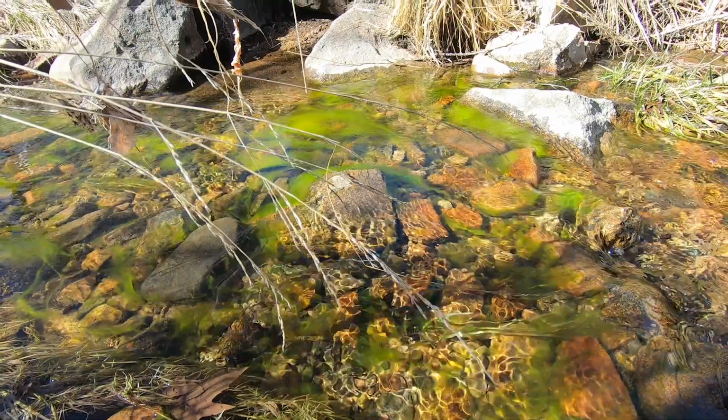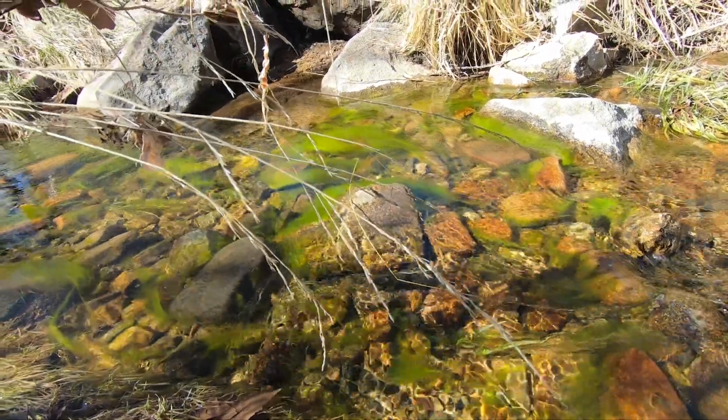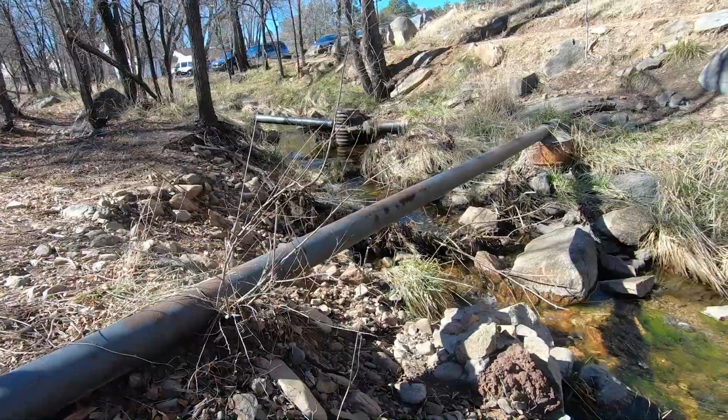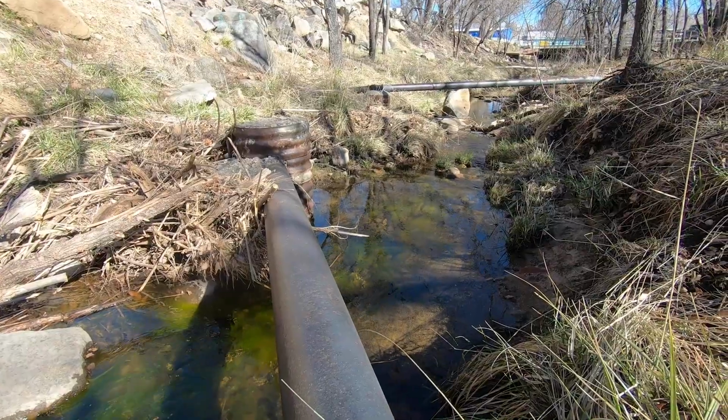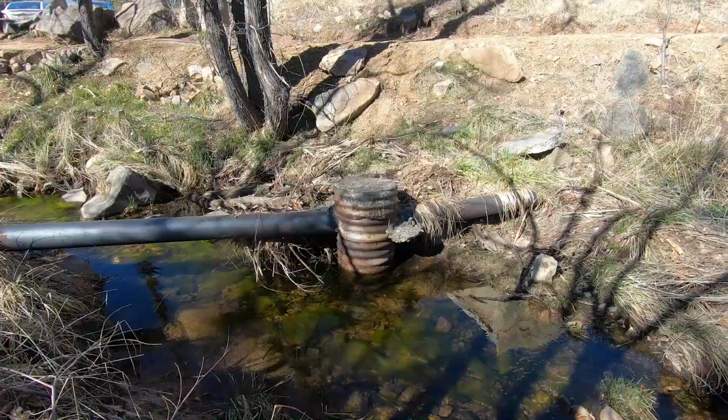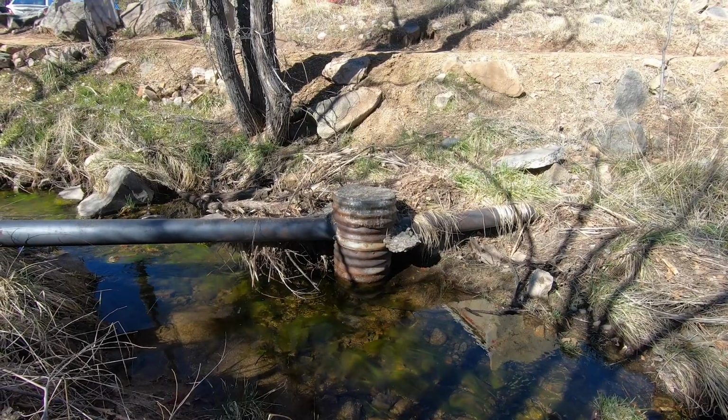Algae thrives when there's phosphorus and nitrogen present, which is also very present in fecal matter. There are some active sewer lines that are 90 years old, and some of them are prone to leak.